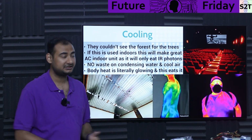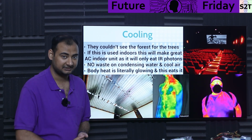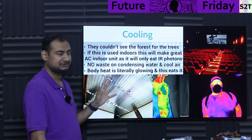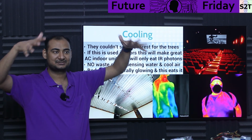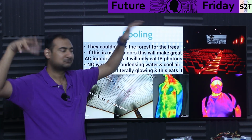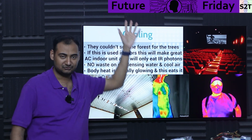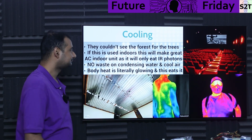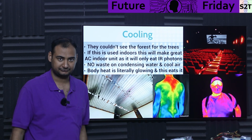On the sun, we have tested it. Not we, as in, they have tested it, and a research paper is available. You can look into it. So this would really be awesome because our body is glowing and this puppy can eat it up. Imagine a theater where the rooftop is just eating your photons away, instead of cooling this whole volume of air, which unnecessarily gets cooled down, removing way too much moisture. So this has a very significant advantage in absorbing heat from places.